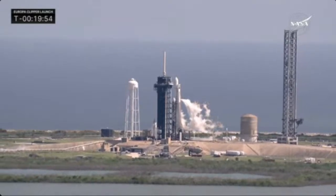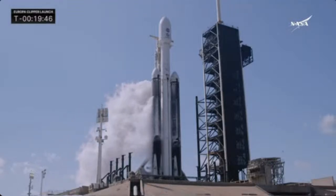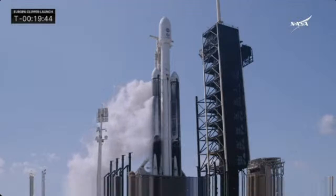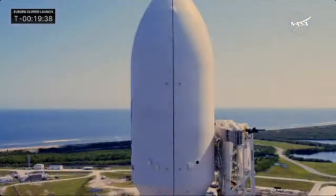It's a beautiful sight that you see there on the screen of Falcon Heavy, looking really good as propellant load continues. As we look up there, you can see towards the top where Europa Clipper, the spacecraft and the star of the show, is sitting inside of its fairing. You can see the NASA logo at the top, and on this view you can see the Europa Clipper logo just below it, which is a pretty neat design that they made.